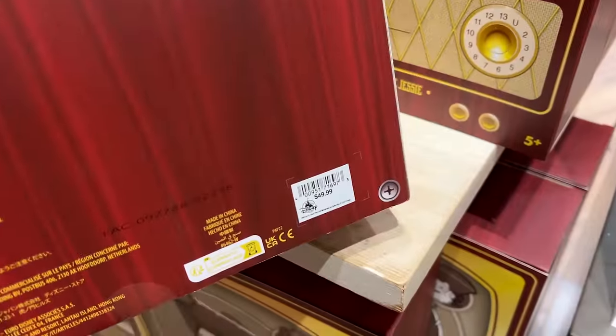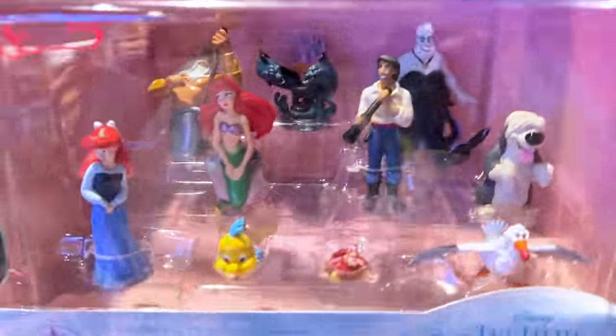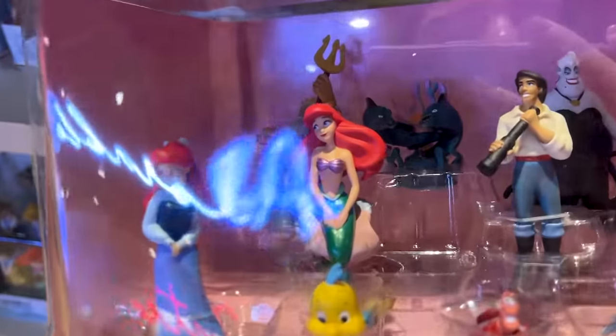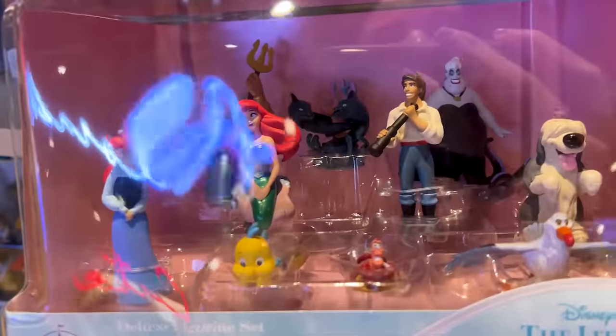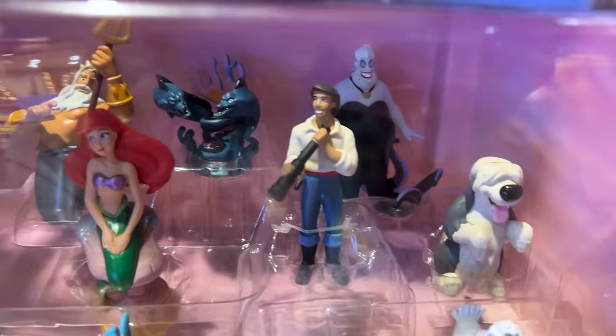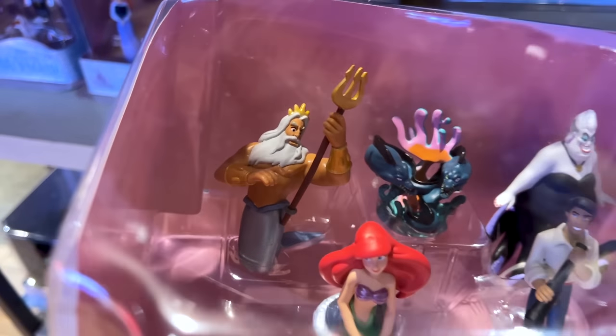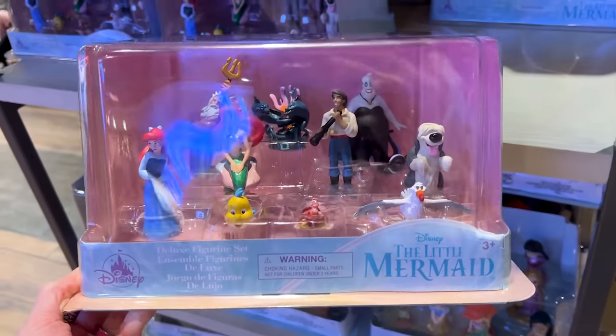These are $50. We've got a Little Mermaid deluxe figurine set. Let's see the characters in here. Okay, we have Little Mermaid both as a mermaid and as a human. Here's Prince Eric. You can see Scuttle, the sidekicks, Max, and Ursula, Flotsam, Jetsam, Dad. And I'm guessing this is, yeah, it's $30.